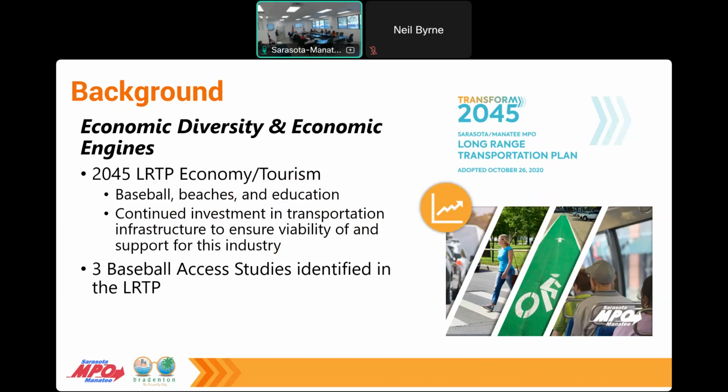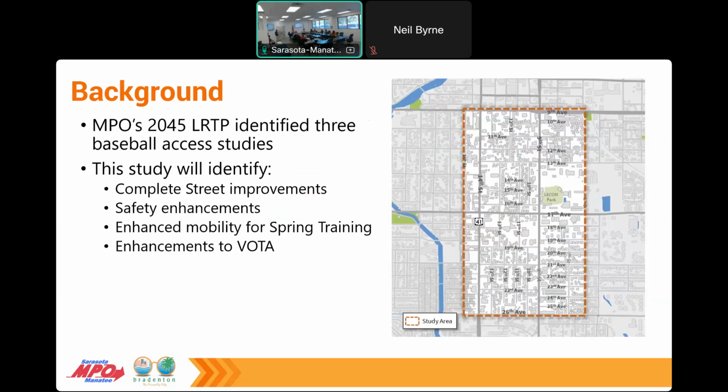Generally, the study area runs from 9th Ave to the north, 26th Ave to the south, just east of Lecom Park to the east, generally 6th, but there's not really a north-south road on that side, and then Business 41, 14th Street on the west. So what we're really looking at is complete streets improvements. How can we enhance safety? How can we work with spring training games to make that a little bit easier, as well as art walks, Village of the Arts, what's going on in that area.